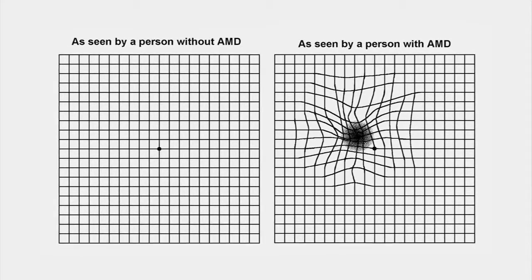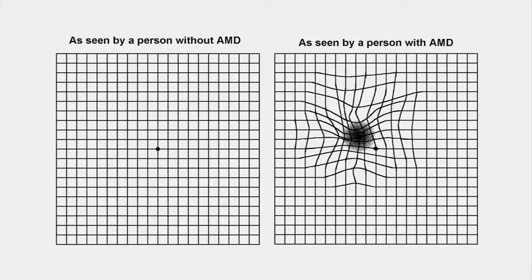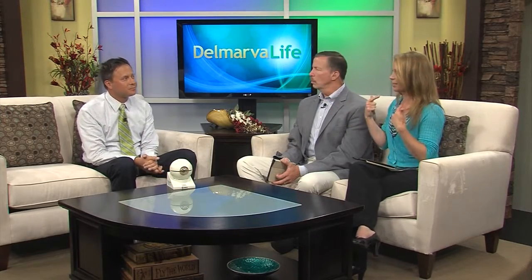In its later form, macular degeneration can cause total blindness in the central part of the vision. Wow, interesting. Now, you have light eyes, I have dark eyes. So am I safe? Not totally, okay?